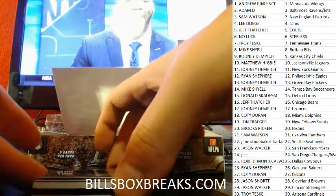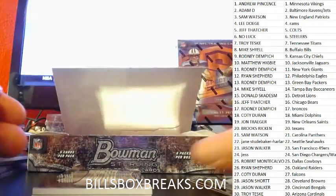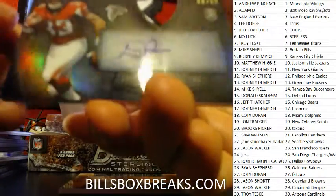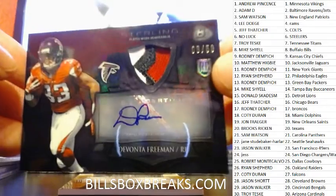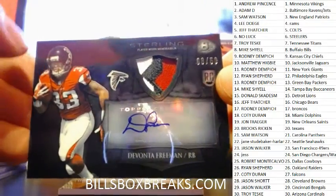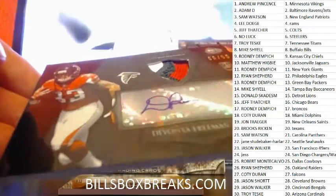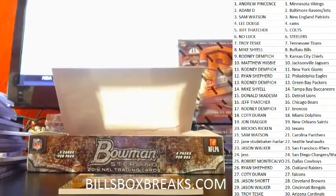Josh Huff. Jordan Lynch. Mike Davis. Next one. Oh, it's a beautiful card out of 50. Black refractor, three color patch of Devontae Freeman for the Falcons. Black refractor patch auto, number 8 out of 50. Nice snag there.